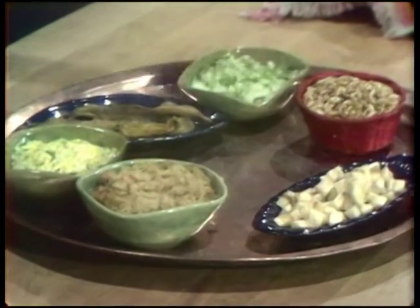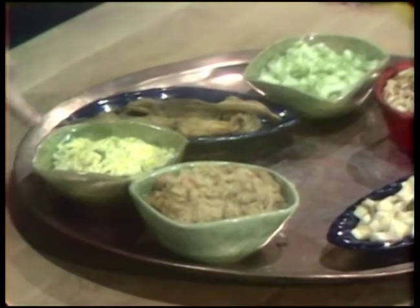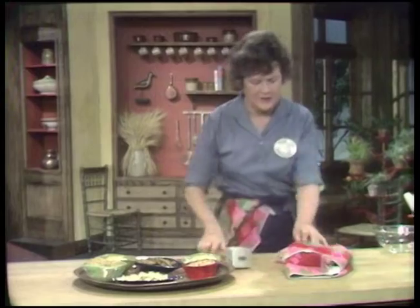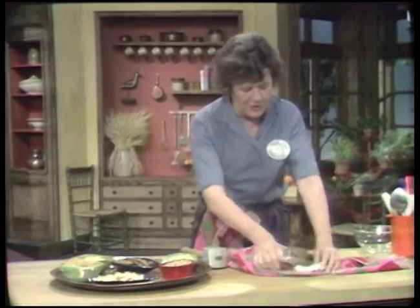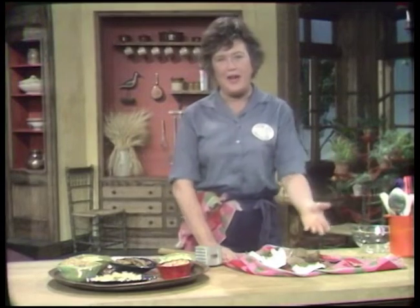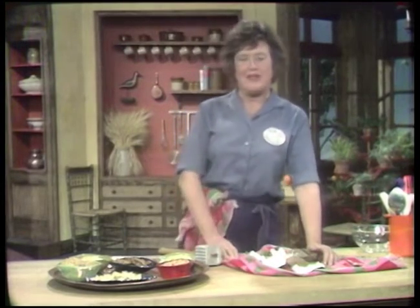Cucumber, pignolias, bananas, spiced lentils, hard-boiled eggs, Bombay ducks, and coconut. These are just some of the condiments for curry dinner today on The French Chef.